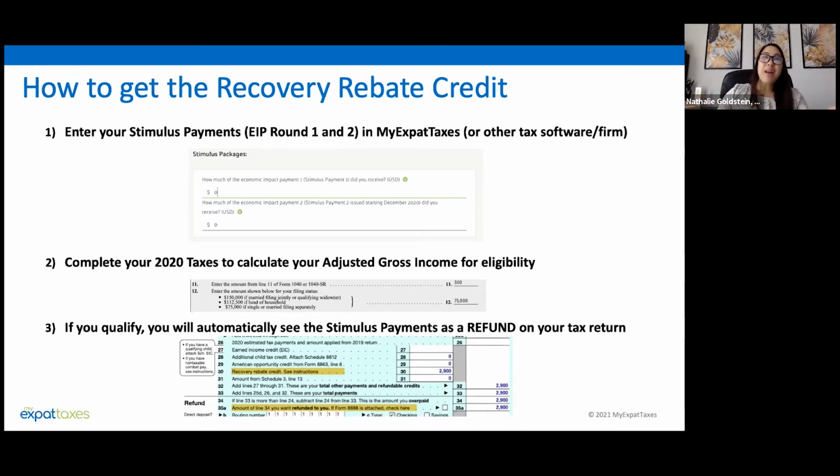If that's moral, I'm not going to comment on that. We're just here to make sure you have the best tax return possible as an expat, and letting you know that even if you think that you're too much of a high earner and you don't qualify for the stimulus payments, that might not be the case after applying some of the deductions you have as an expat. Regardless, if you do qualify, you will automatically see the stimulus payments as a refund on your tax return.